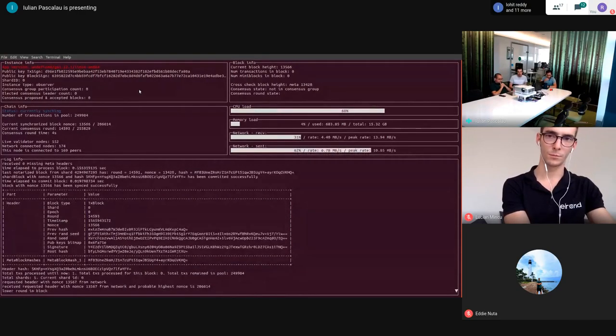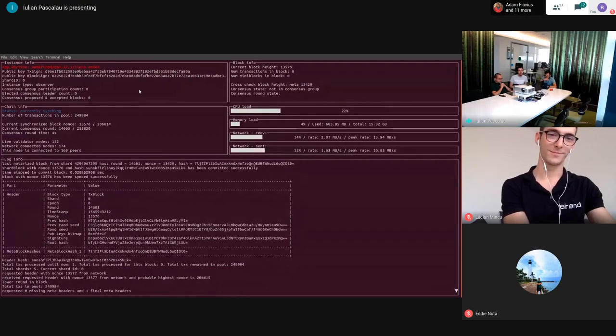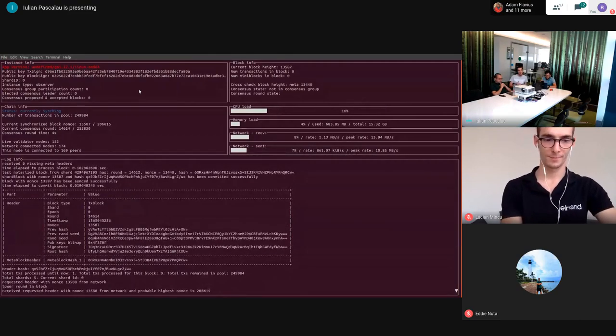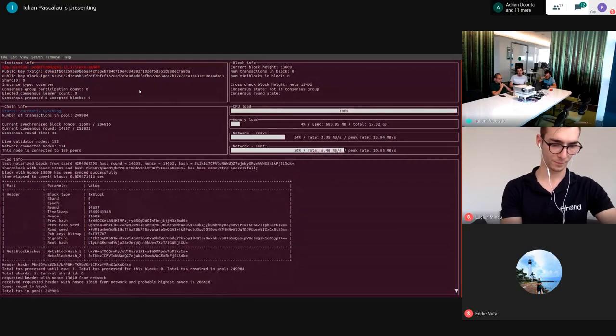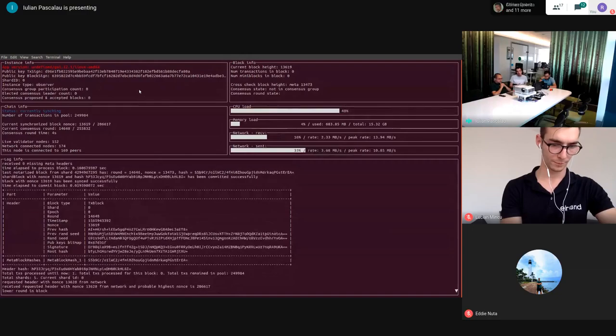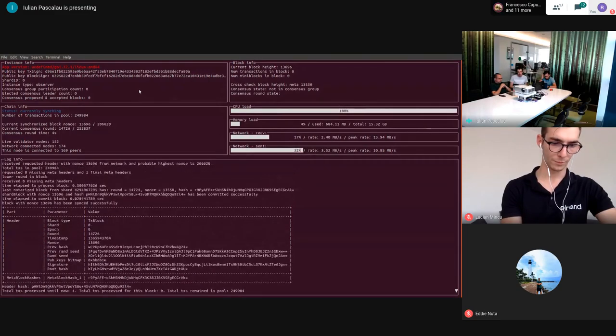We are currently syncing, so we are not processing the latest block in the network, because we started sometime ago today, to bootstrap, to sync with the network. The number of transactions in our pool is 249,984. That means that the transactions being generated in the network also reached us, and they are saved in some pools.